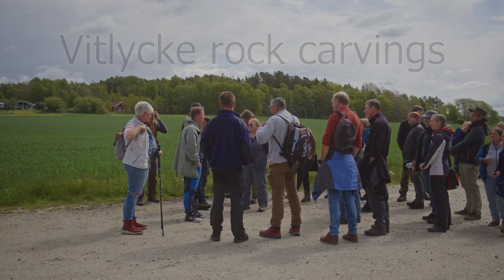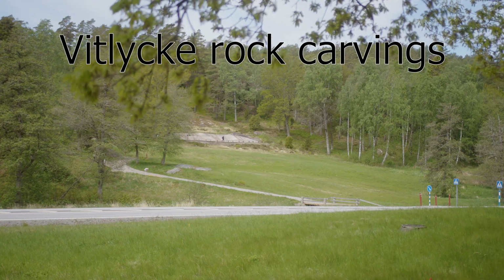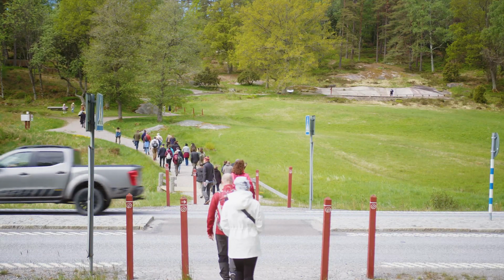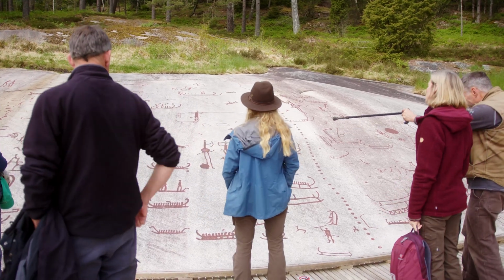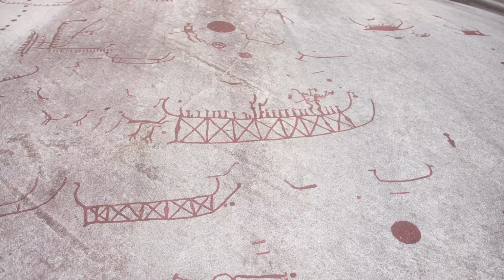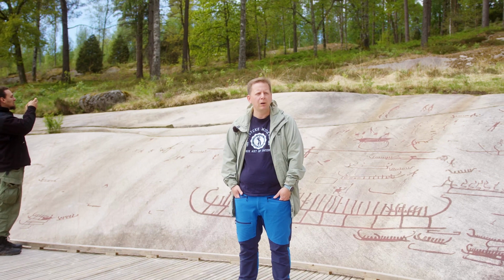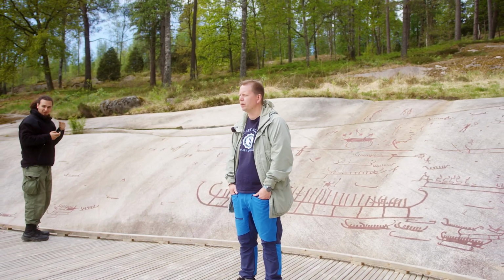My name is Lars. I work at the museum as an archaeologist. I'm now standing in front of the Vitlycke panel. And this is one of 613 rock art panels in the World Heritage. In Bohuslän, there are 4,500 rock art panels, all in all. So there's quite a significant amount of rock art, especially in northern Bohuslän.